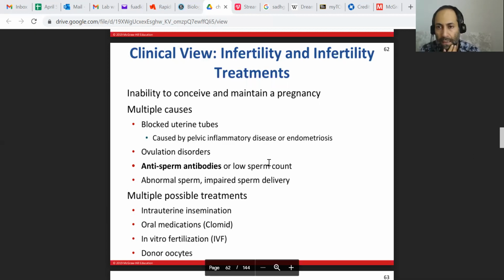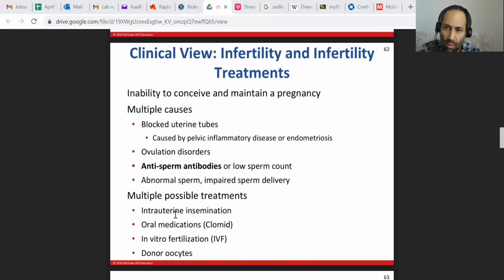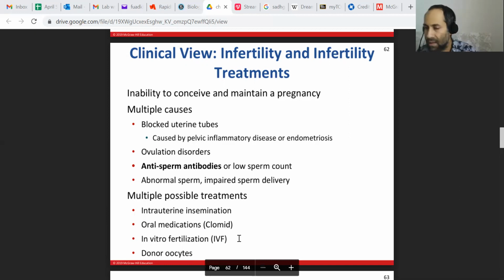So for example, if there is a blockage in the fallopian tubes or blockage in the movement of sperm from the male to the female reproductive tract, you can think of things like IUI, which stands for intrauterine insemination, placing the sperm directly into the uterus of the female, right? Oral medications like Clomid, these would promote ovulation, so thereby making pregnancy more possible. In vitro fertilization, or test tube babies as they're called, taking the sperm and the egg, putting them in a petri dish rather than a test tube, and allowing fertilization to take place there.